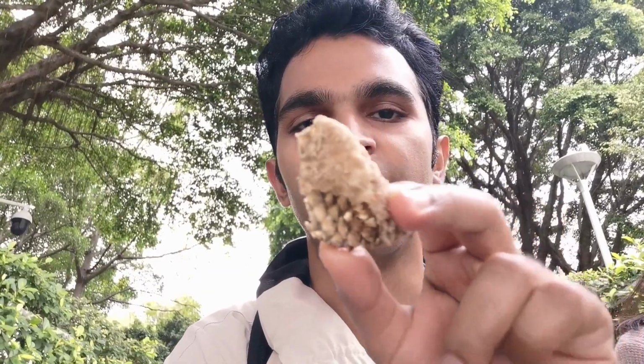This fish chips, really very delicious. It's very similar to potato chips. Very crispy. And salty also.